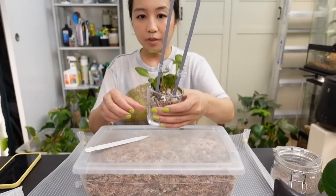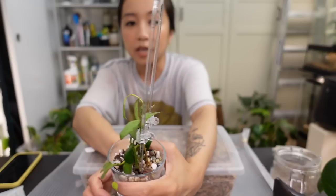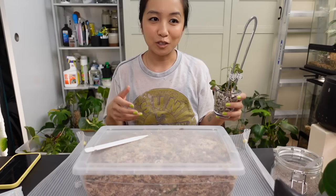So cool. I really like these mirrored ones. I honestly didn't even realize I had mirrored ones until recently. I thought they were all clear, smoky, gray. I don't know how I missed it, but anyway, yeah, these are done.